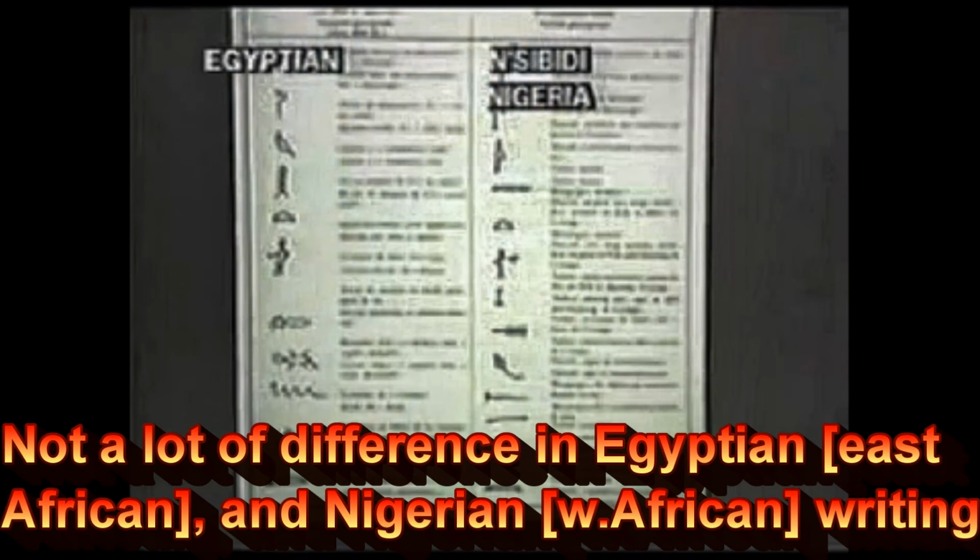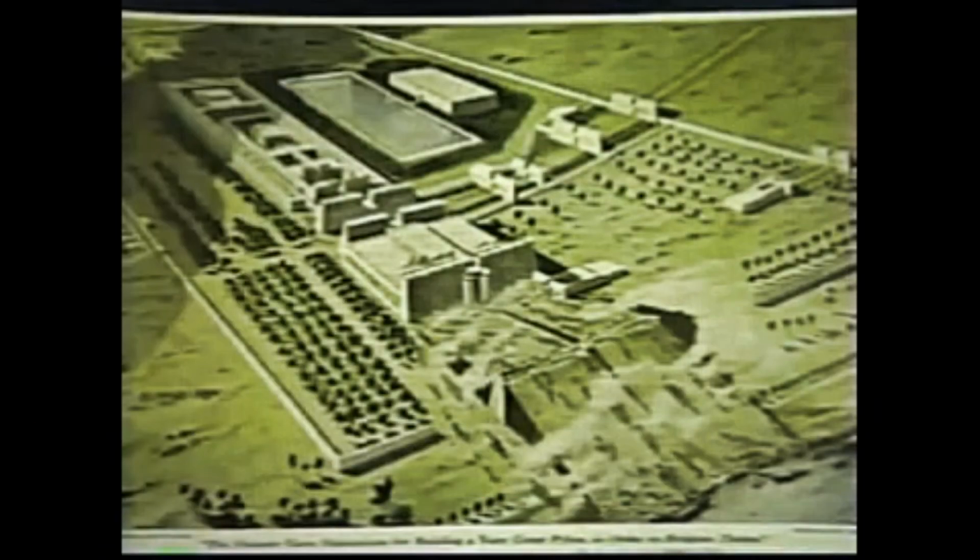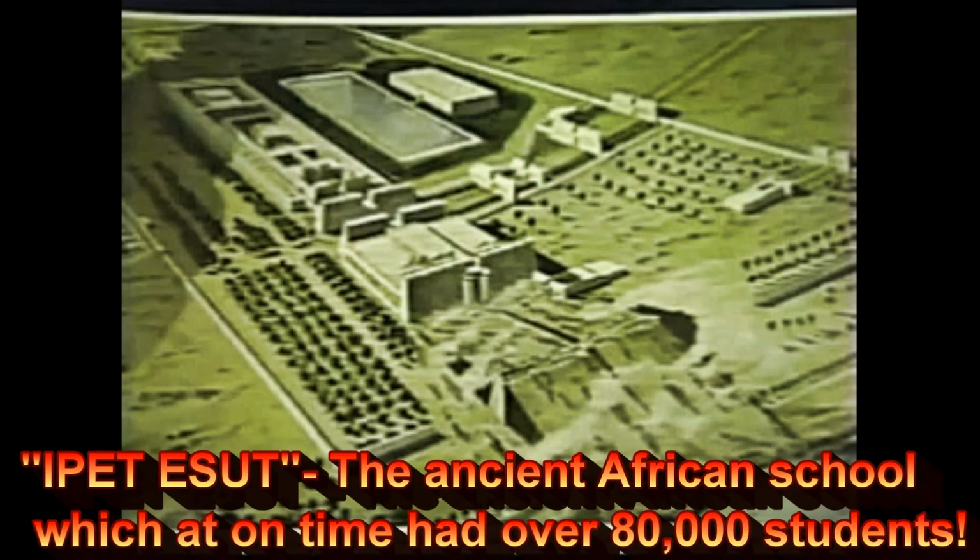On the left, Egyptian writing. On the right, Nigerian writing. From West Africa to East Africa, not much difference because they traveled back and forth. Same people. Ipet Isut, the ancient African school, which at one time had over 80,000 students. We taught the world. When did this woman die? You remember how many thousands of years old she is? With her hair and her teeth?